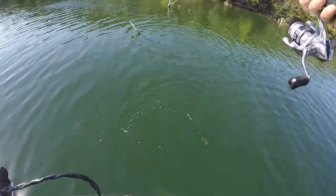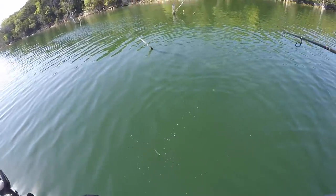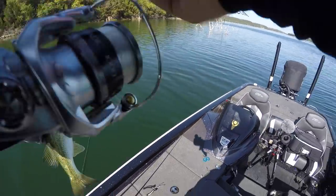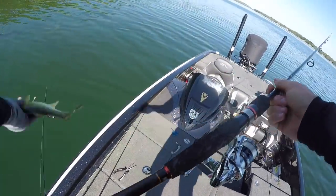Little guy. Oh, and there's another one with it. The fish is just swimming around down there like it's waiting for its friend to come back. Let's see what they do.